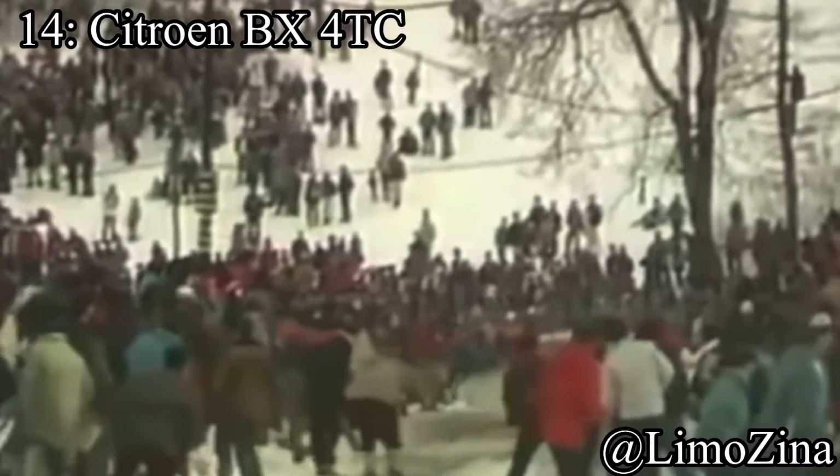Number 14, and my least favorite of the Group B12 rally cars, is going to the Citroen BX 4TC. This thing not only looks weird, it doesn't sound that cool, and apparently, after doing a tad bit of research on it, a lot of people don't like the Citroen BX 4TC, and they say it's one of the most disappointing Group B rally cars. So honestly, my opinion, as far as I can tell, is pretty accurate.